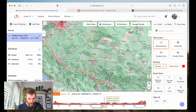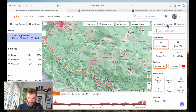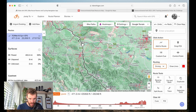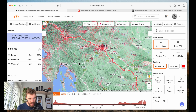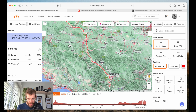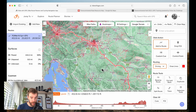And so let's have a little look and see if we can change it. So I'm just going to grab it and pull it over this way, and see if that makes any difference. And it's taken, well, 5,000 meters off the climbing, and it's given us 20 miles more. However, I think that's probably going to be a more realistic route to take, nice and flat and fast.